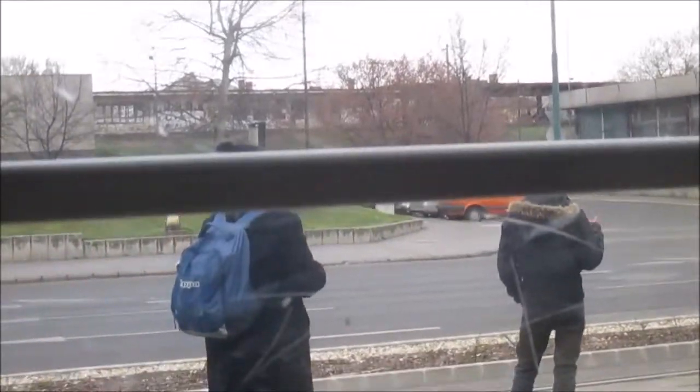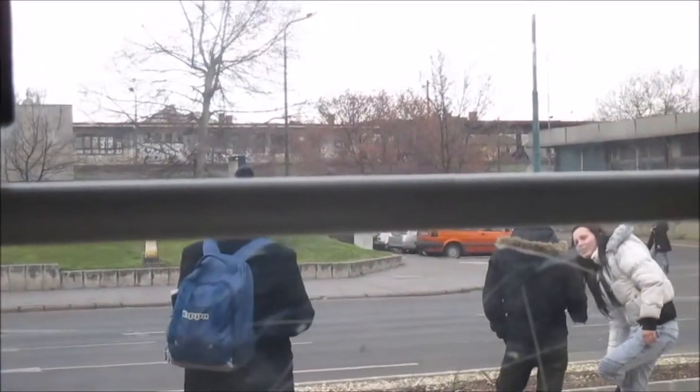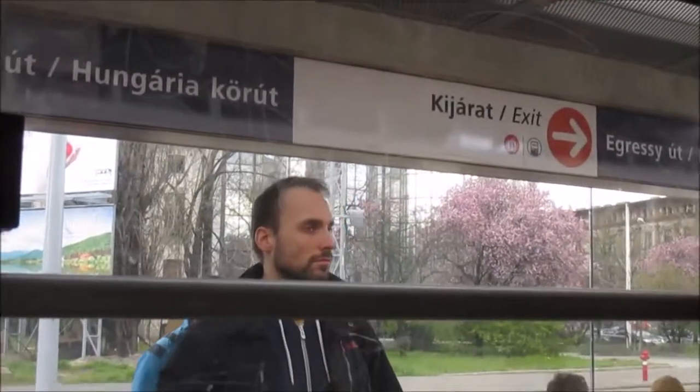Here we are at Zugló Vasútállomás, which, if you remember, was actually the station that a model of was underneath the reception table in university where we went yesterday. Interesting. And here we are at Egressi út Hungária Körút.